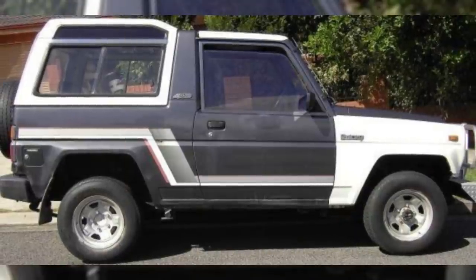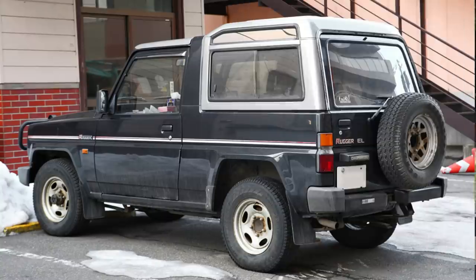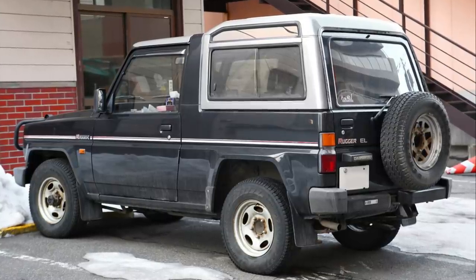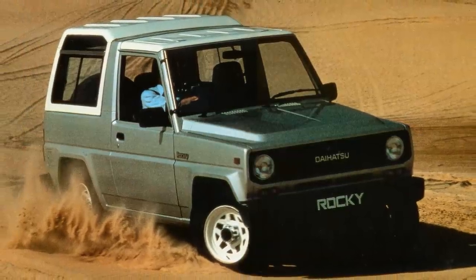Daihatsu initially used the Rocky name on a different SUV model that it exported starting in 1984, the F70 and F80 series, and called it the Rugger in their home market. When they exported the Rugger to other countries, it was sold under different names, including the Rocky in Australia.